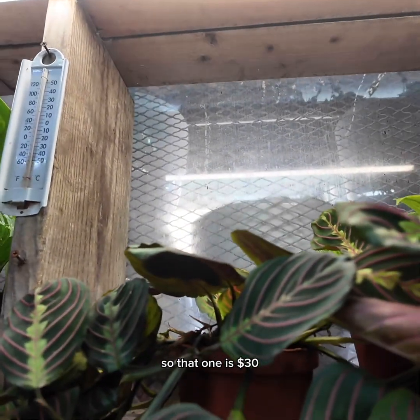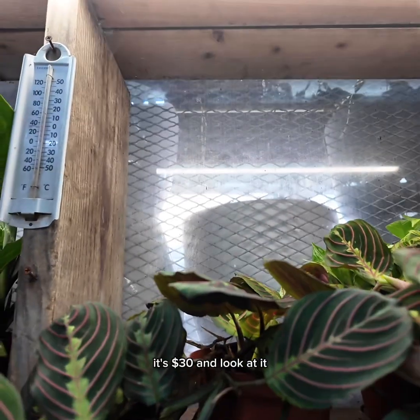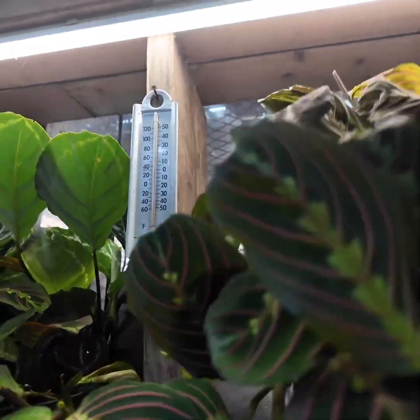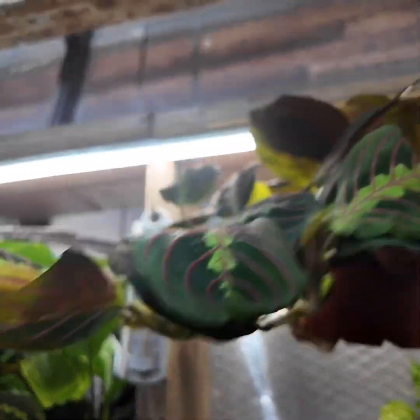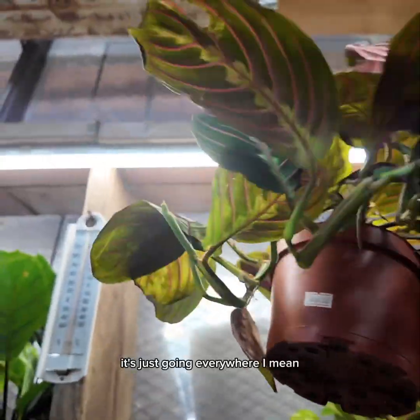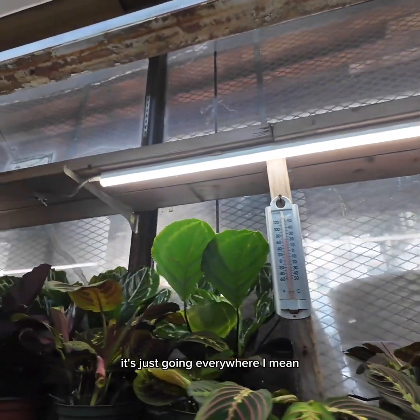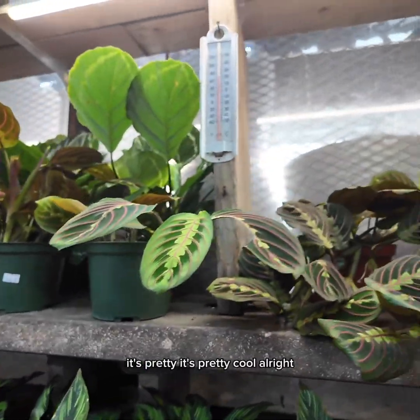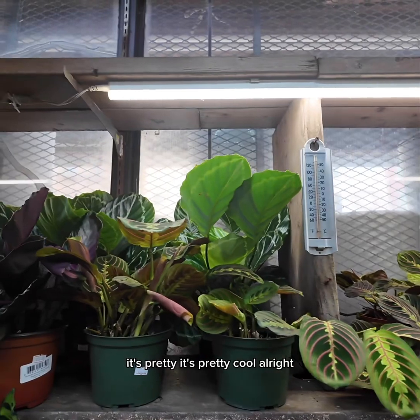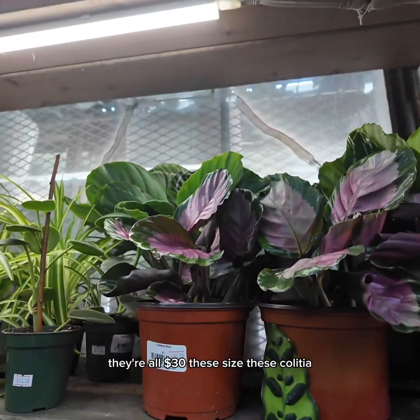So that one is $30. It's $30, and look at it. It's just going everywhere. It's pretty cool. All right, they have some more. They're all $30. These size.